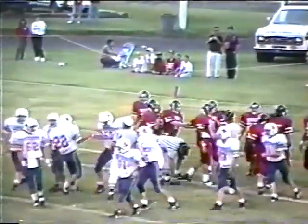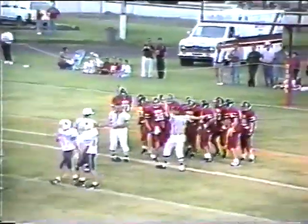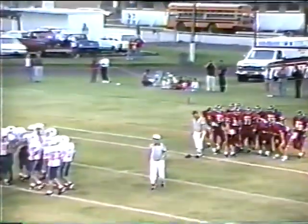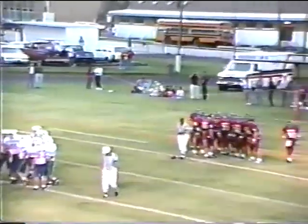On the carry was Chris Brown. Okay, watch the double dive. Here's number 22, Joe Gwynn on the run. They'll try that dive once more, then they'll probably come back with a double dive. Let's use this whole house.